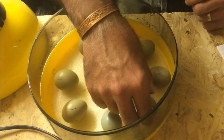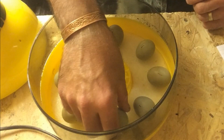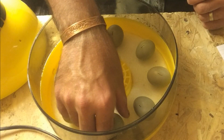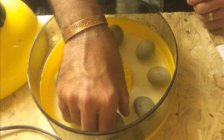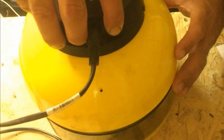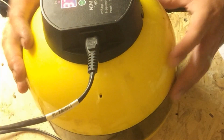Oh, that's one, and then one more. Okay, you stay there like that. He's just rolling a bit. Right, that's the eggs turned. Okay, right, egg, put that back on. Lovely.